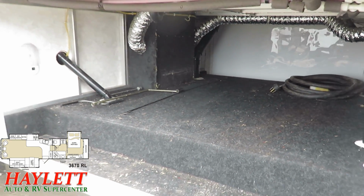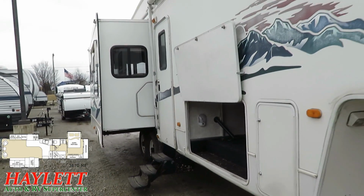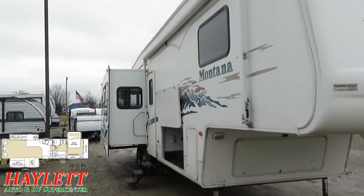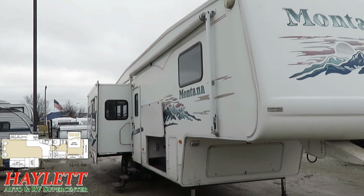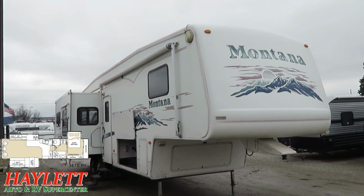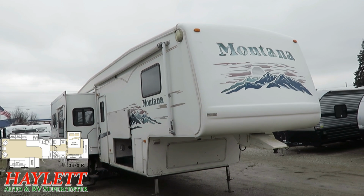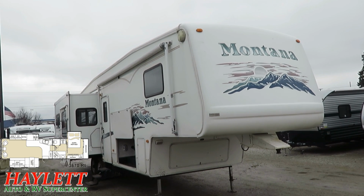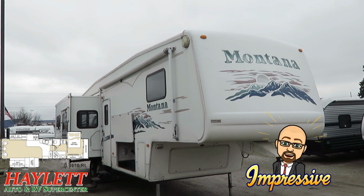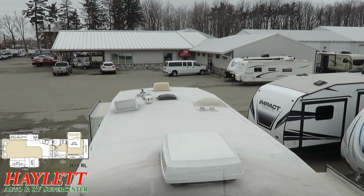Now, normally when I see something this size of this age come into Haylett RV, I will typically say something like, because of how old it is and how much it's been used, I think that this would be a good park model. But given the good condition of this rig, I have absolutely no concerns about you hitching up and heading on down the road right now. I think this one has just been well kept. It's just aged. But she's got a lot of life left in her.